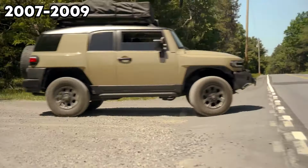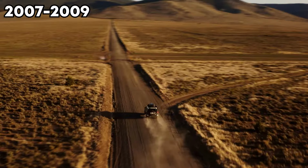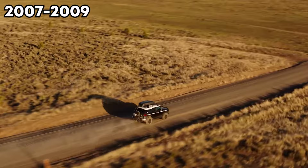But all of this can be avoided if you just take care of your car, which is something I shouldn't even have to say, but because these things are Toyotas, people think, oh, I can just skip out on the maintenance and it will last. No, please do your maintenance.